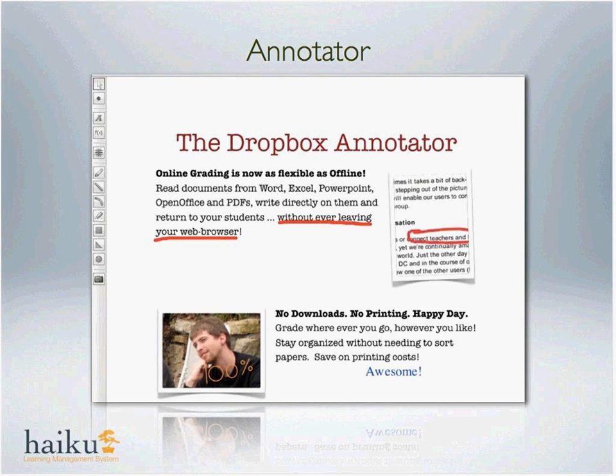What you see on your screen now is a real live example of what an attached document through our Dropbox would look like when a teacher opens it in the annotator, without having to download it, without having to have the application to open it. They can simply make their notes, grading and so on on the document and return it to the student with those notes. The student can then start off with those comments and notes on it, or they can publish it up to their e-portfolio, something also Brian mentioned that's a standard feature of Haiku.